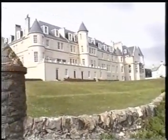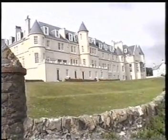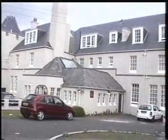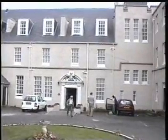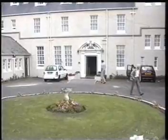The Portpatrick Hotel is owned by Shearings, the coach touring company, but they also do self-drive, and that's how come we're here. Come on, let's have a look inside.